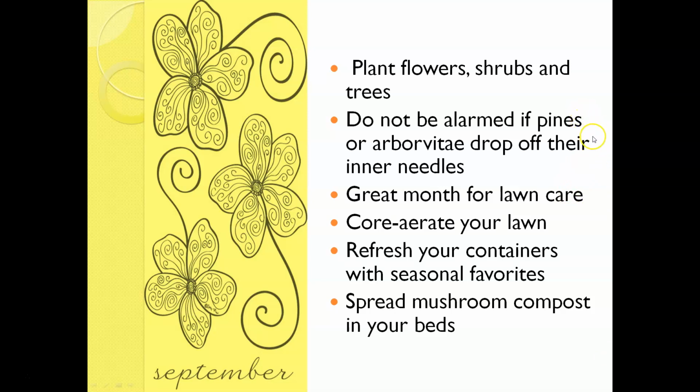The series of calls that we always get in September are about evergreen trees that drop off their inner needles in the fall. If you see this happening, know that it's most likely perfectly normal. If they start dropping the needles on the edge of their branches, I'd be much more concerned about it. But those inner needles are just an annual thing that happens.